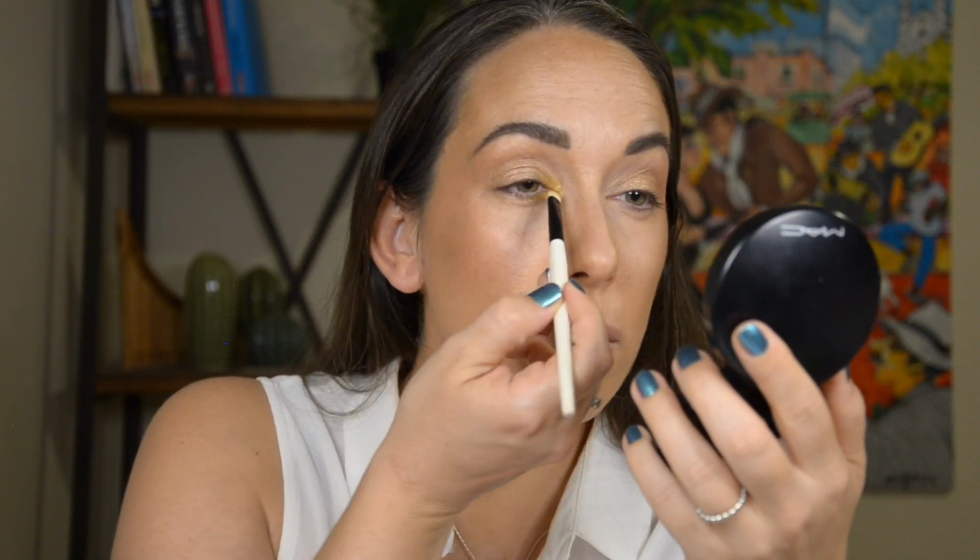Now you can take it as up and out as you want it to be. Honestly, I didn't give it much thought. I just went along with my mood and added this eyeshadow right about, let's say, probably something like a quarter of my top and bottom lids.